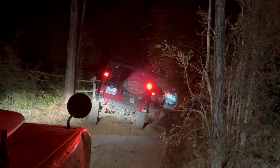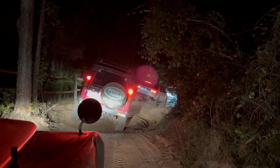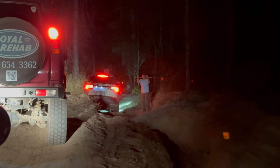And it was also very neat taking the series out at night. And even more neat seeing a D5 out on the trails. It's kind of an uncommon sight.